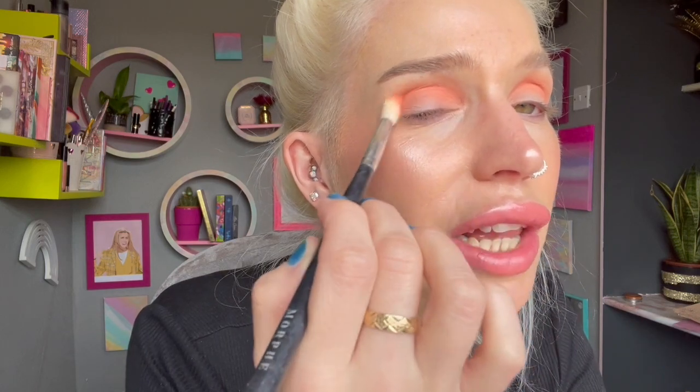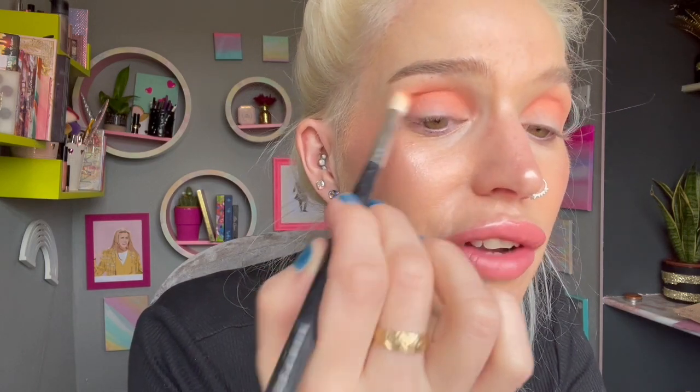Do you know what? I really like this shadow. It's actually really beautiful. It's very summery. It's blending out really nicely. Okay, we like. This is going really well so far. And again, this just goes to show how swatches should not be trusted.